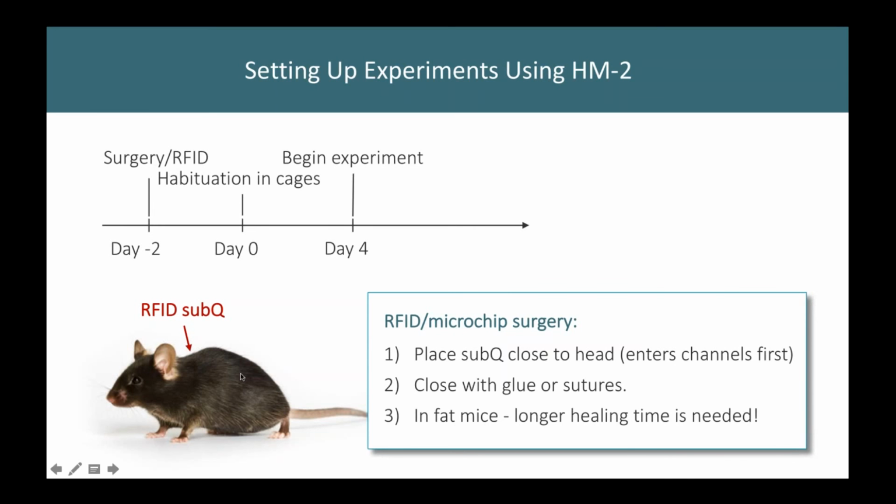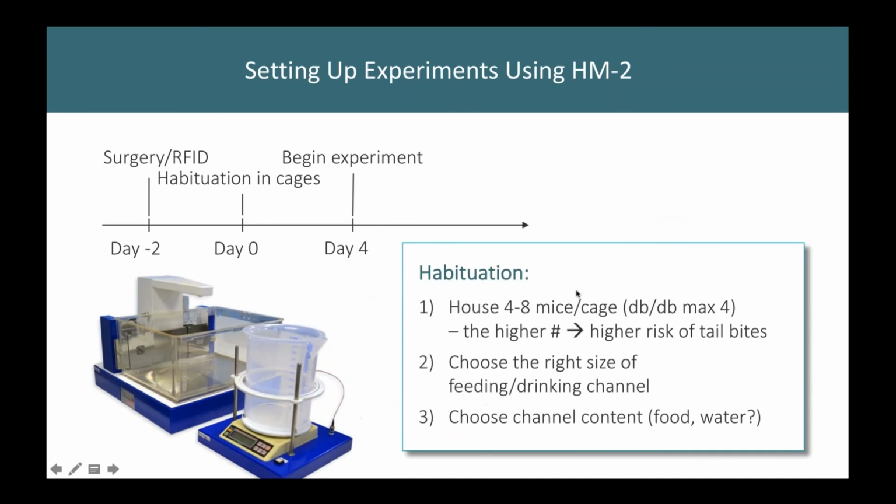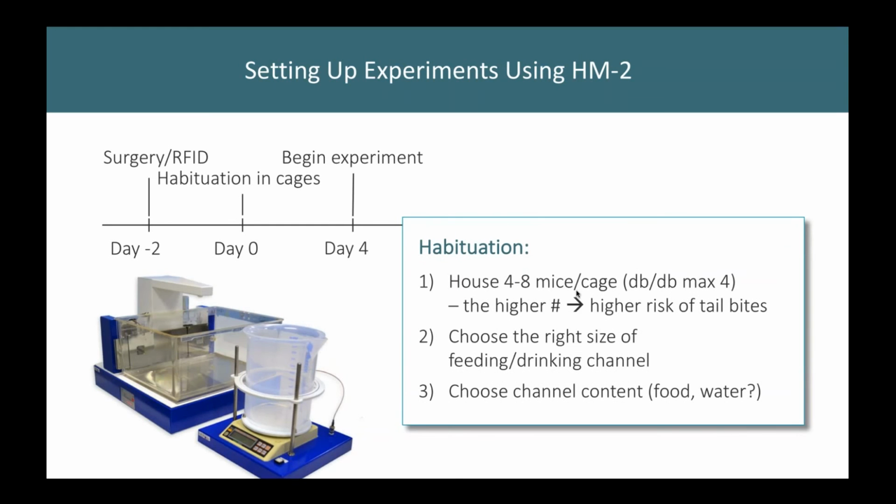When we place them in the system, which you see here on the right, we usually have a habituation period of up to 4 days, but at least 2 days is needed. We observe the data during this period to see if we get stable readings from their food intake and water intake. So we need to figure out if they can actually get into the channels and eat and drink.